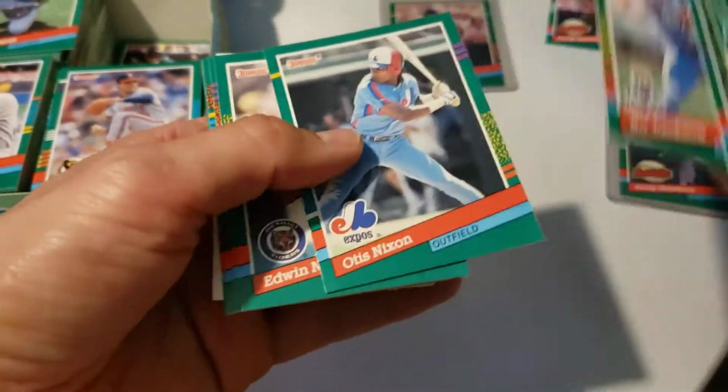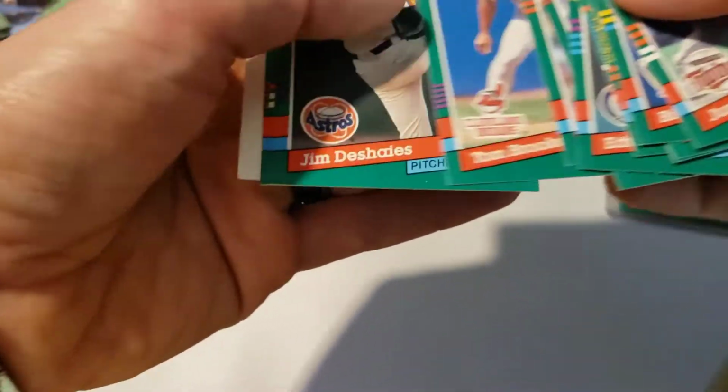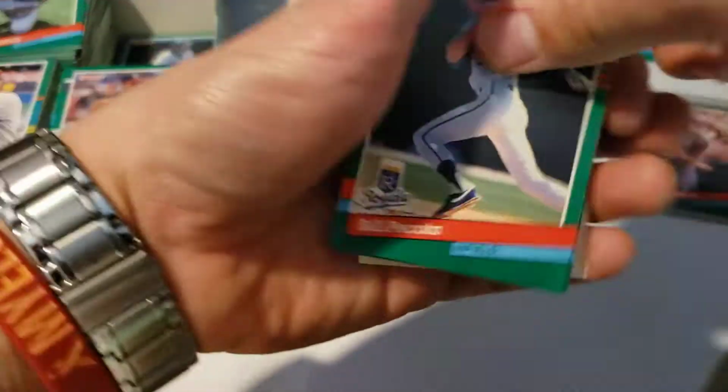Like Bo Jackson. But I know they said they reprinted them. I don't know how long after, but they ended up blacking out the words. And I just thought that was pretty funny. Like all this trash just hit the camera.